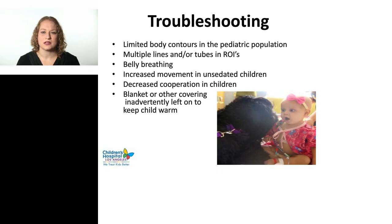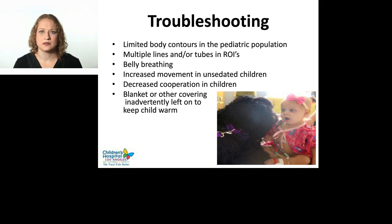There are several different things that caused issues in the pediatric population when using Vision RT. Some of these were the limited body contours in the pediatric population, multiple lines and/or tubes that are within the ROIs, belly breathing, increased movement in unsedated children, decreased cooperation in children, and a blanket or other covering inadvertently left on to keep the child warm.